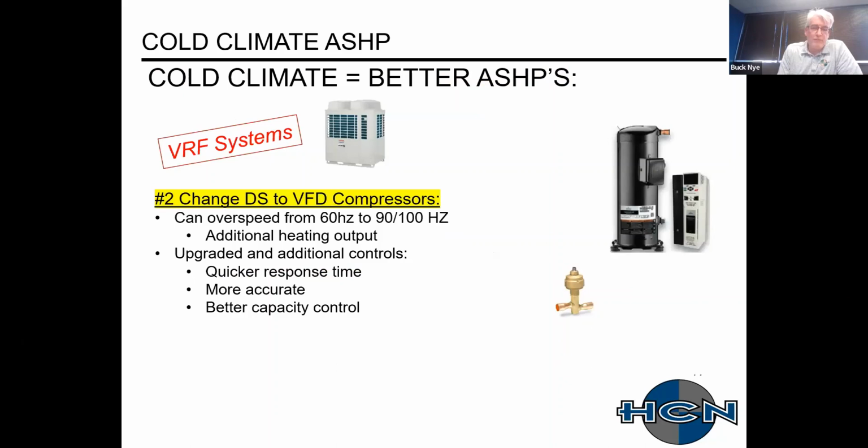Once again, they're sort of borrowing from the VRF industry, where they're taking a VFD compressor and they're overspeeding it from 60 hertz up to 90 to 100. As everybody knows, that produces additional heating output. And then inherent with the VFDs, et cetera, they're upgrading the controls, and there's switching.